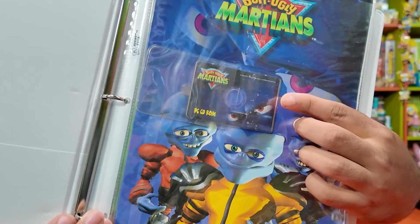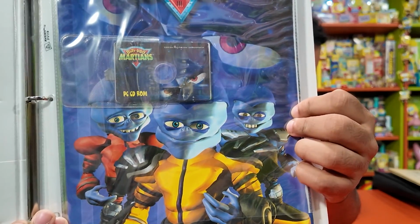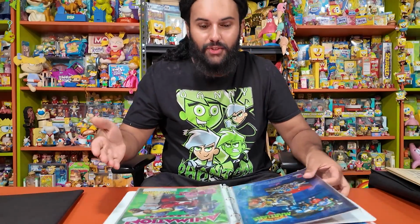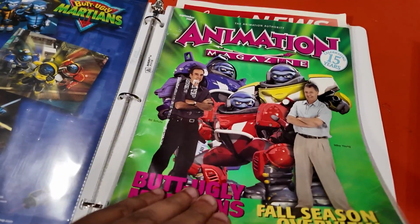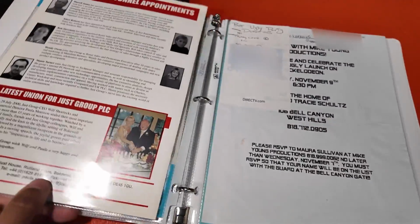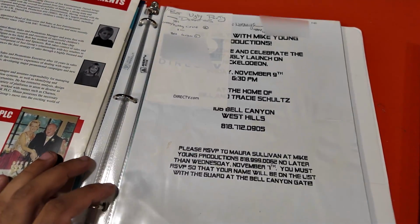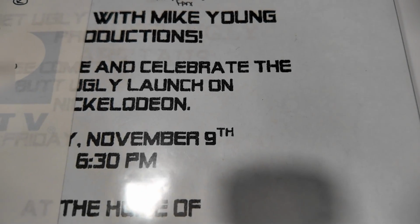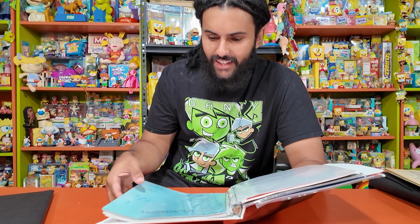And it looks like a credit card. I don't know why it's shaped like that, but interesting enough. And right there, you've got the Butt Ugly Brothers and also the villain in the background there. But as we open this up, I'll get you guys some close-up shots here. We have an animation magazine. So it's like a collection almost of what was happening when this show came out. You can tell already that it was somebody who was very passionate about it. You have Animation Magazine there. You have Just News Group talking about it. And you even have this right here, which is an invitation to celebrate the launch of Butt Ugly Martians on Nickelodeon. And it's also got a script.